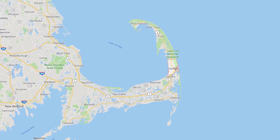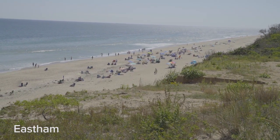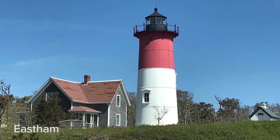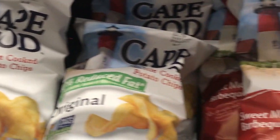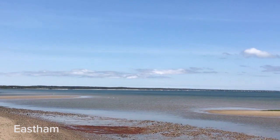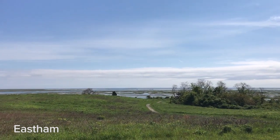And don't miss the amazing beaches in Eastham. Whether you visit the oceanside, which boasts award-winning beaches and iconic structures like Nauset Light, which is famous for being featured on bags of Cape Cod potato chips, or you visit the calm, family-friendly bayside beaches, you just can't go wrong. And if you're looking for a good hike, go to Fort Hill.